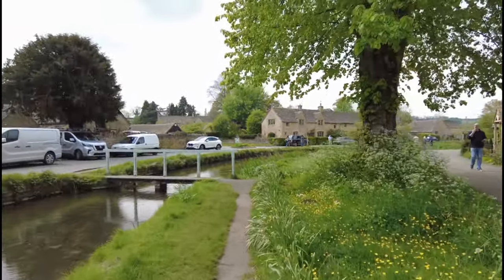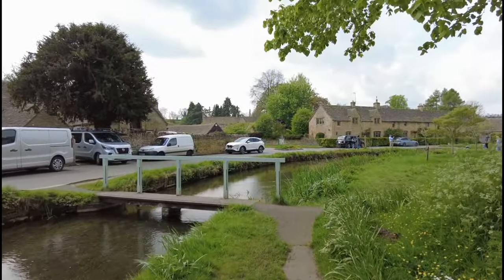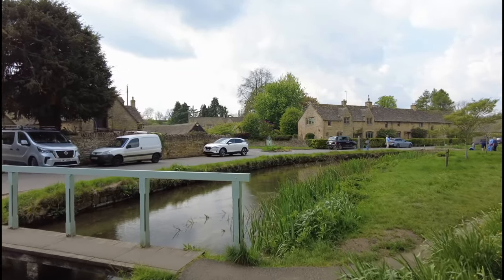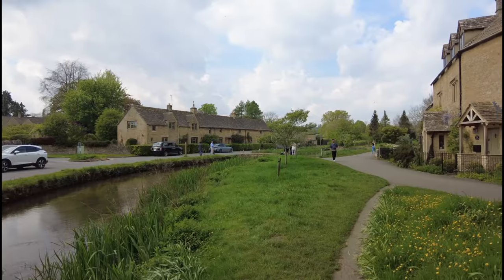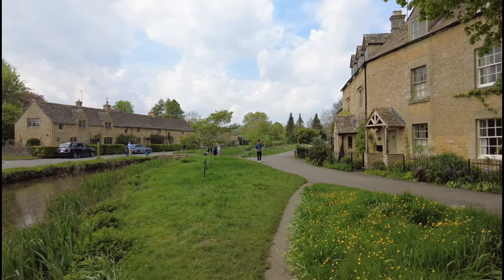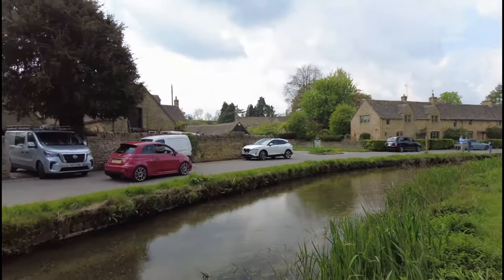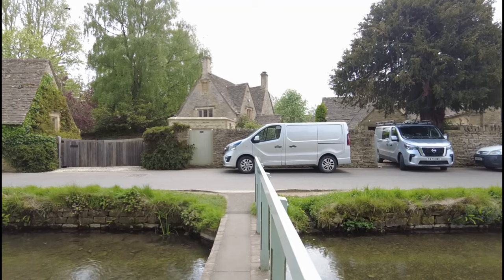And here's one of these two little bridges that I mentioned at the beginning that cross the, I like to call it a river, but it's a stream really. It's the little Eye, as in E-Y-E. But some lovely cottages over there, and the stream is fairly slow moving, and I've seen some fish in here today.